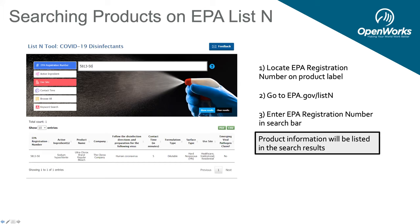Going on from there, cost is a factor, fragrance may be a factor, and at this point, availability certainly is a factor. I already mentioned a couple of my favorite resources for learning about COVID-19 and SARS-CoV-2 are the EPA and the CDC.